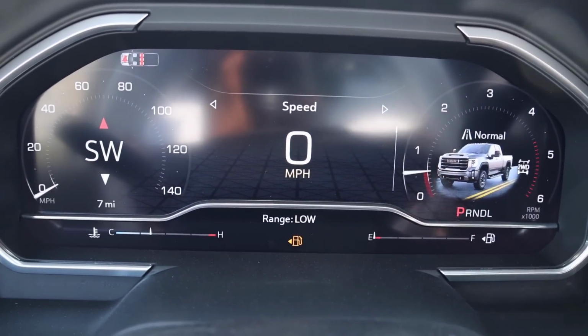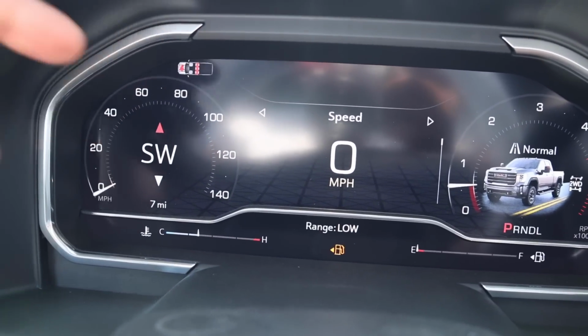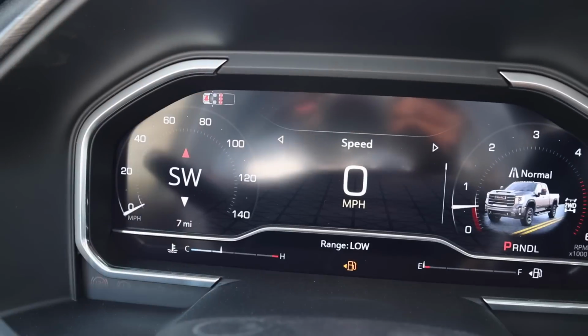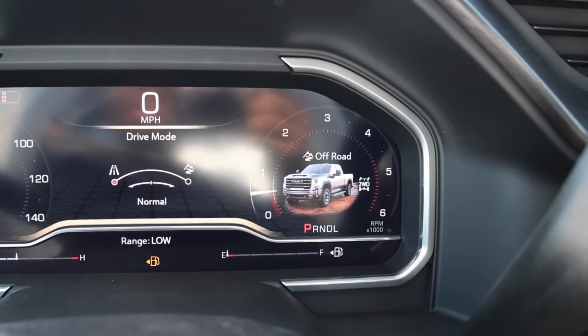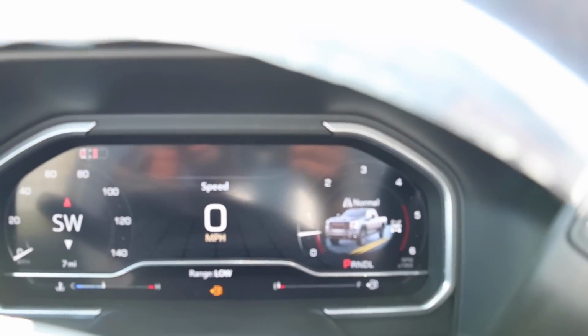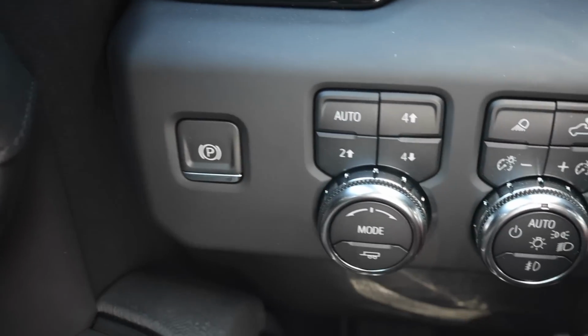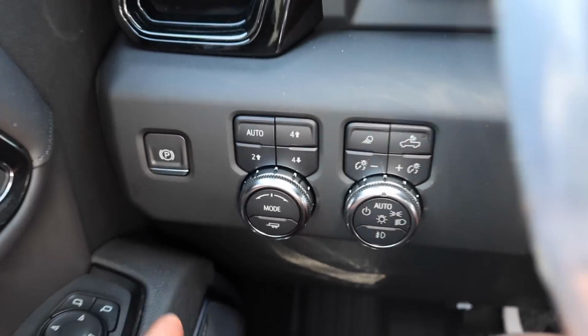You can put different things inside the sides of the screen, like you see where the compass is. You can put your transmission temp there or your tire pressure. Let's check out some of your drive modes. You only have off-road and normal. And then of course, I don't ever mention tow haul, but tow haul I guess is a drive mode too. You still have full drive auto, some of your lighting controls, and this is the electronic parking brake.